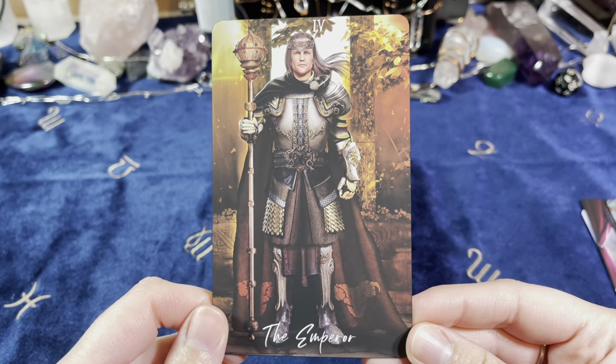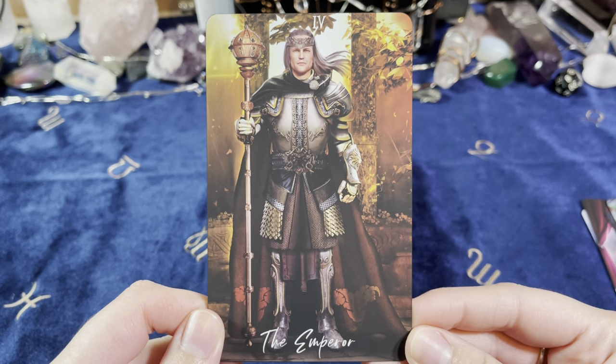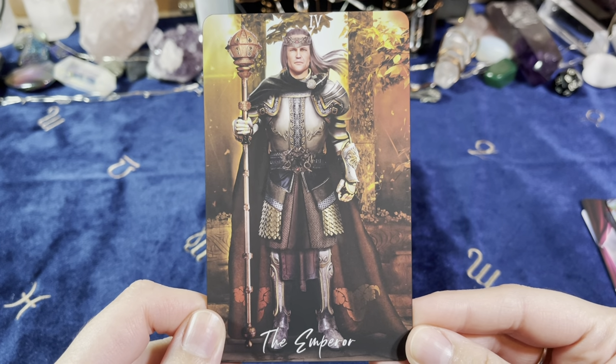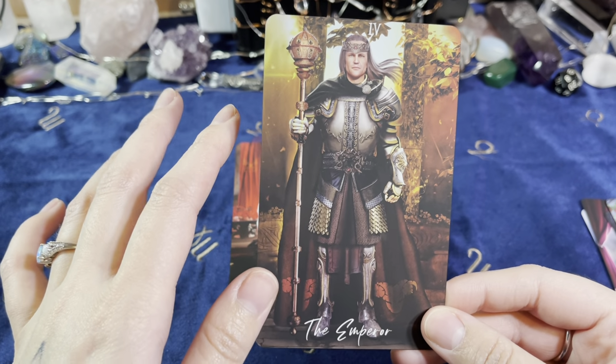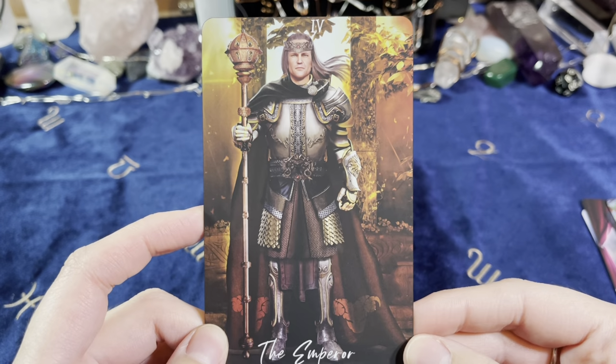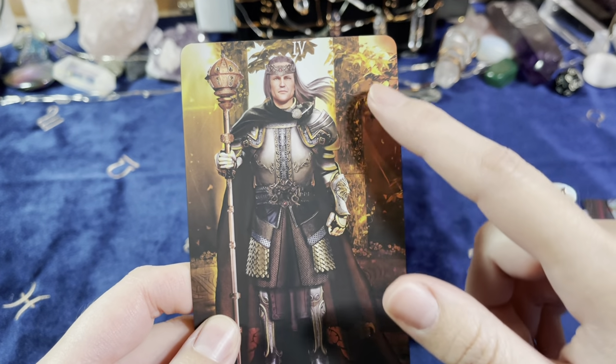The Emperor. Sorry if I'm shaky. My damaged nerve is acting up, and this arm tends to shake a lot when the nerve is inflamed, which is on my neck. Look at this though, that's so pretty.